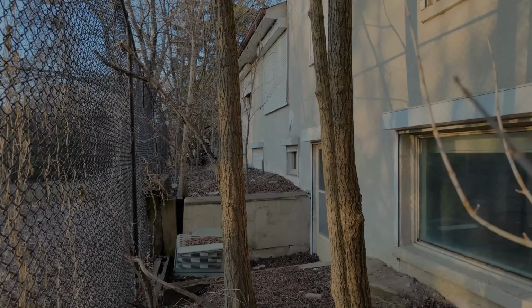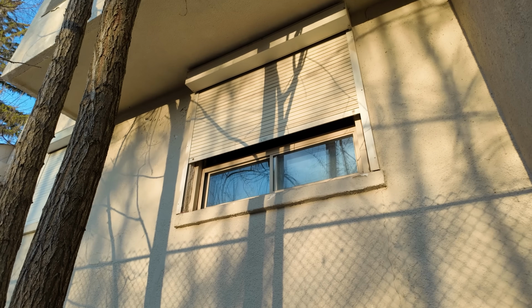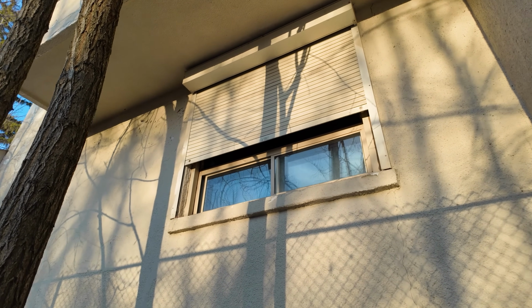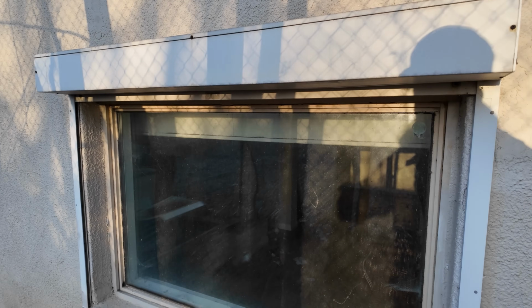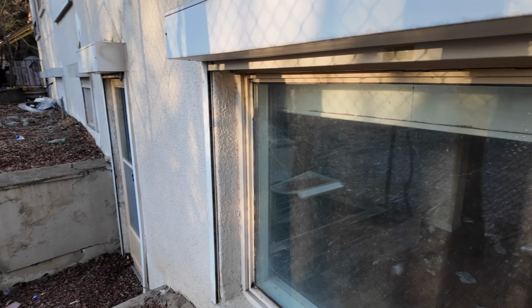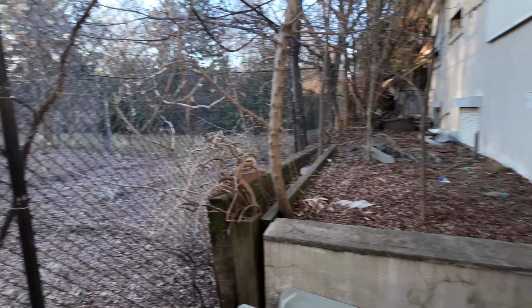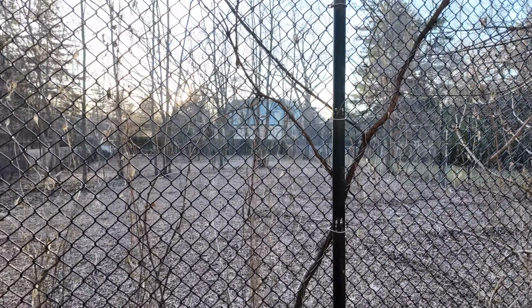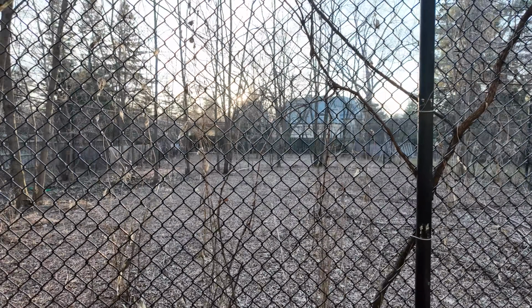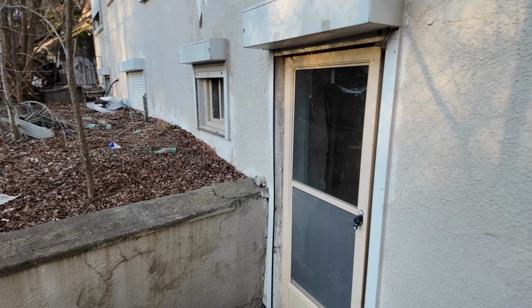So let's go. You can see you have these plated windows here, and they're electrically controlled from the inside on every single window and door of this house. So pretty interesting. We're gonna check out and see what's actually left behind here. You can see over here, this is like a tennis court or something. But let's head on in, see what we can find.